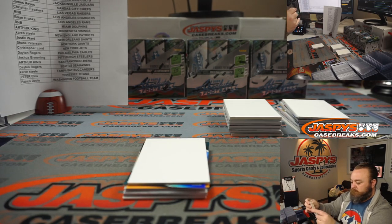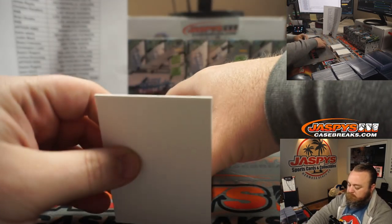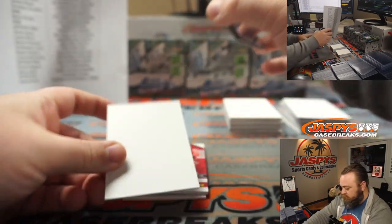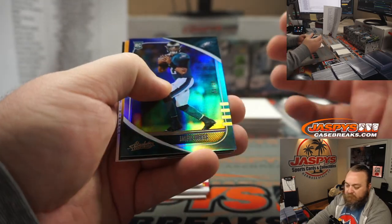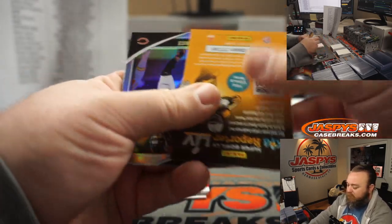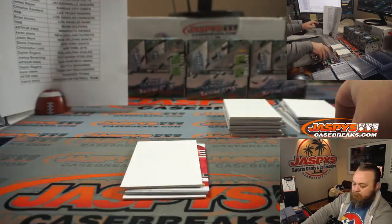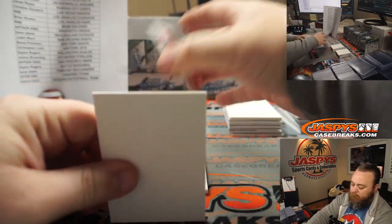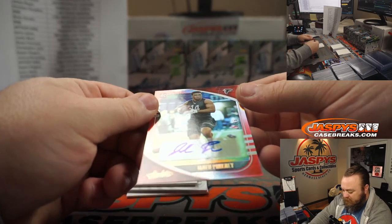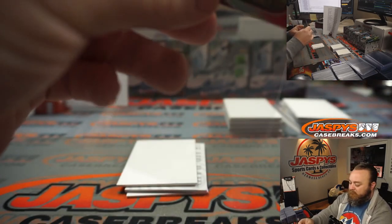Last, Jalen Hurts, 50 out of 50, going to the Eagles, Dayton Rodgers. Jared Pinkney, rookie auto, 64 out of 75 for the Atlanta Falcons, and Dan Betancourt.